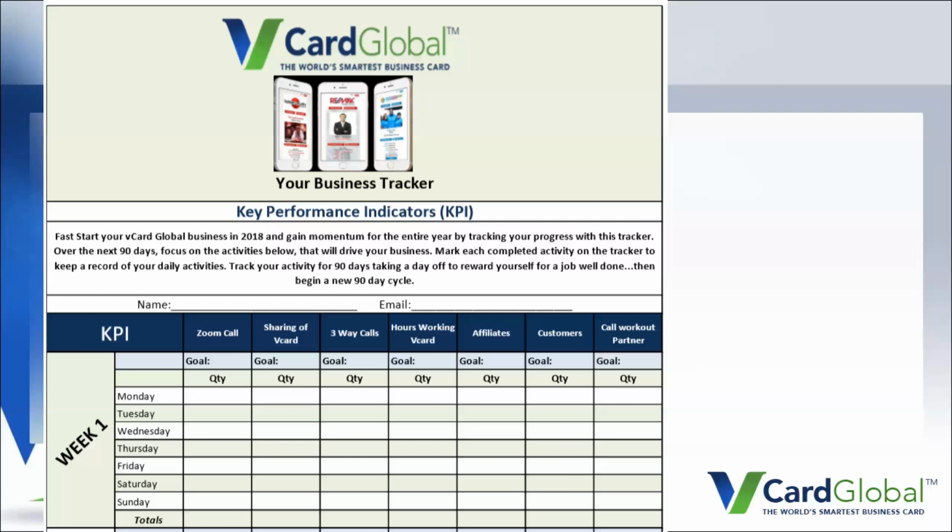And what we do is we run in 90-day cycles. In this cycle, when you take it down, I'm showing you a large version here, but I'm going to show you next what a full sheet looks like. So KPI, key performance indicators.